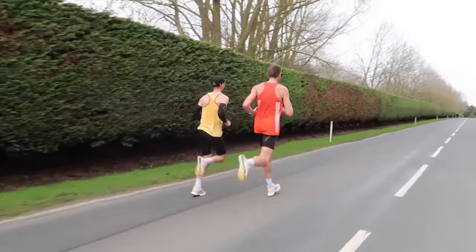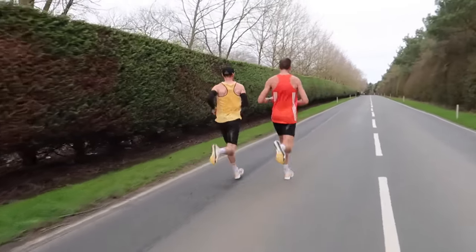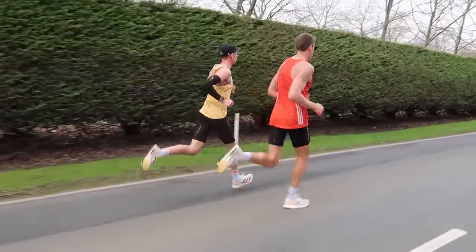Always a tricky part of the session where you know you're hurting, you're not quite halfway yet, but once you've done this rep number four, then there's only three reps left and it's downhill from here.